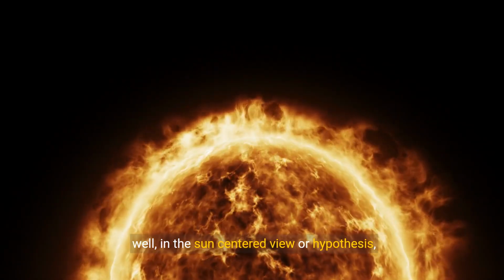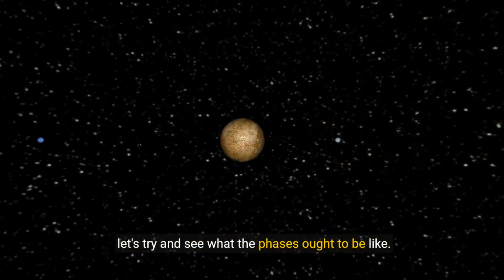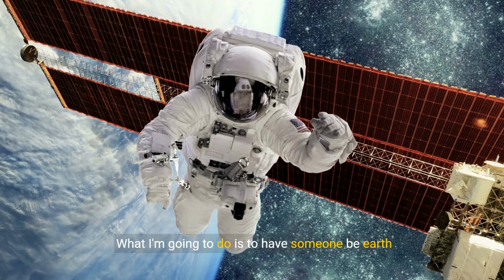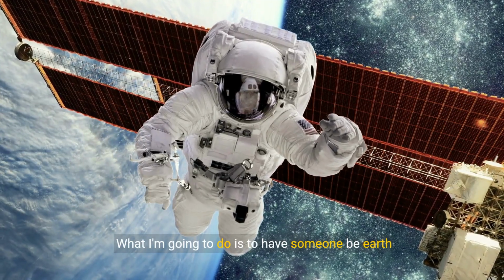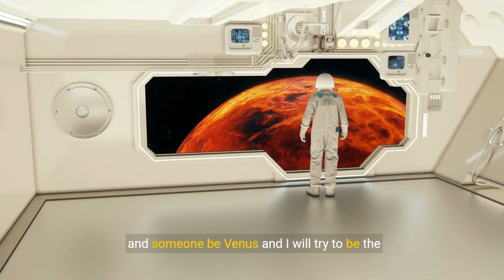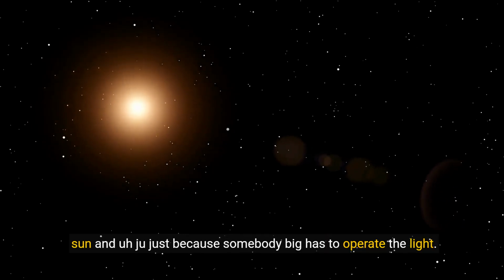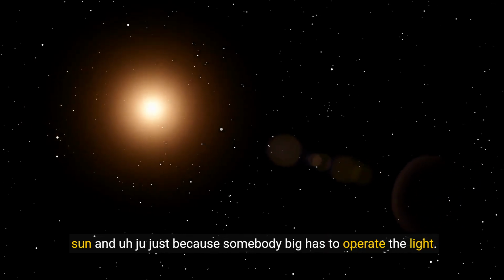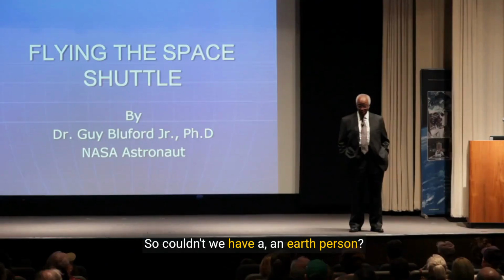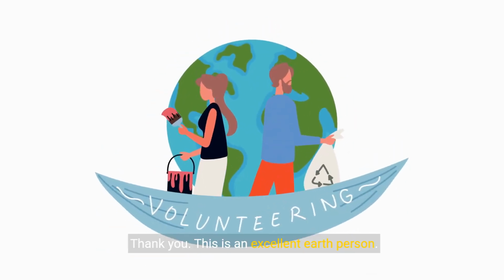In the Sun-centered view or hypothesis, let's try and see what the phases ought to be like. What I'm going to do is to have someone be Earth and someone be Venus, and I will try to be the Sun, just because somebody big has to operate the light. And let's see what the phases of Venus would be like. So could we have an Earth person? Thank you. This is an excellent Earth person.